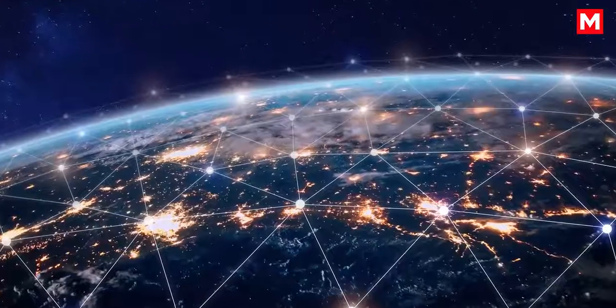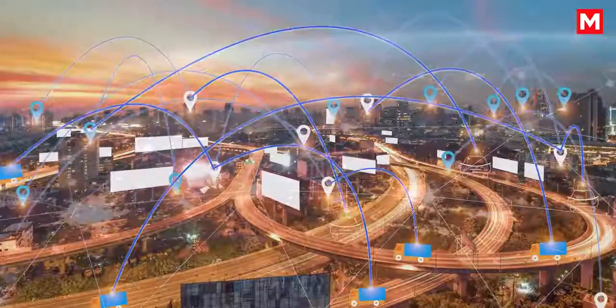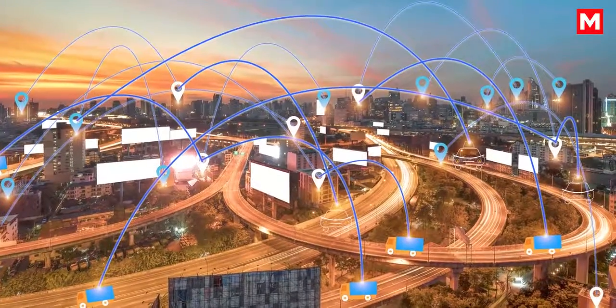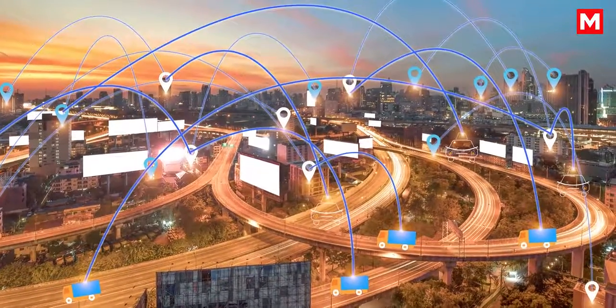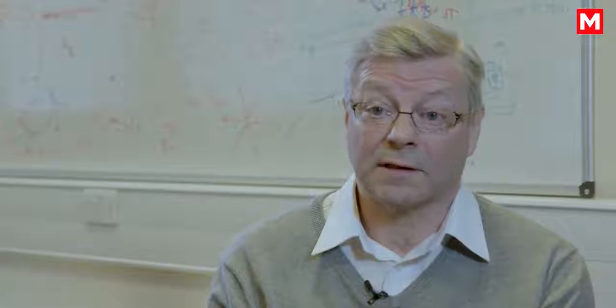We need new types of navigation because at the moment the world relies very heavily on the global network of satellites to tell everybody where they are. And it's actually rather easy for that system to be emulated, and in fact it's been estimated that the UK alone stands to lose about £1 billion a day if the satellite navigation system were denied.